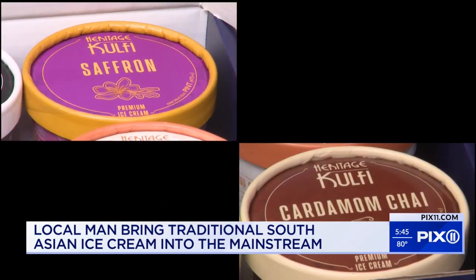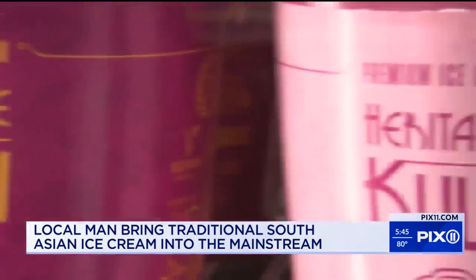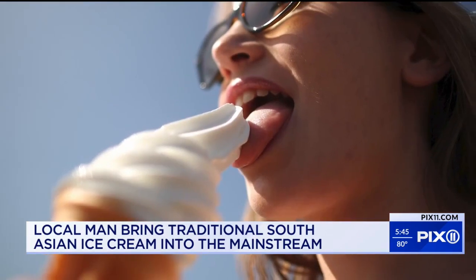Saffron, cardamom chai, malai, rosewater, not your typical ice cream flavors. But then again, Kulfi is not your typical ice cream. Ice cream is something that brings all of us so much joy. Kulfi specifically is something that is meant to be a little emotional.